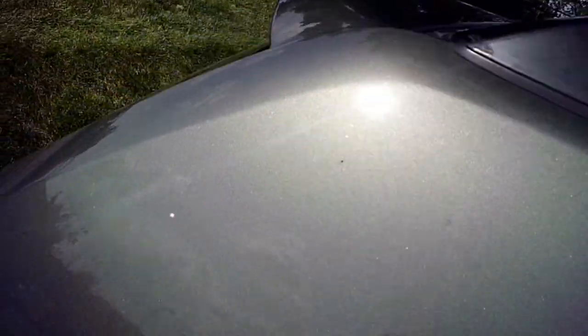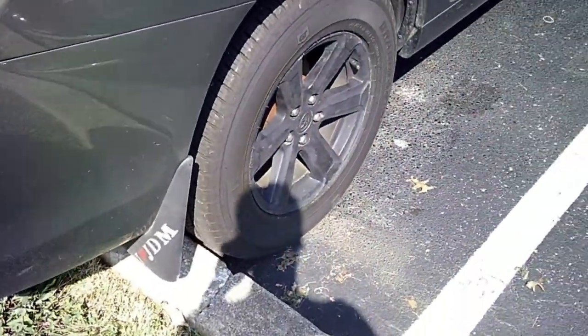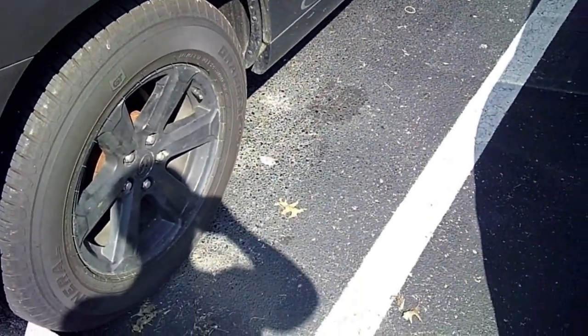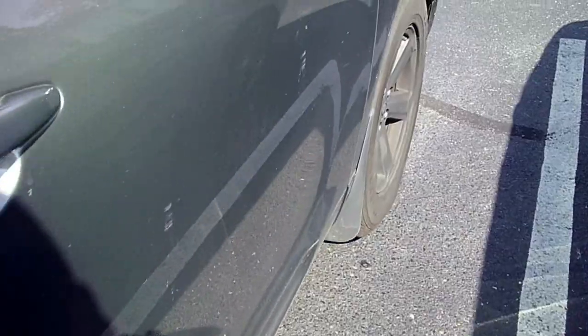I could be wrong about this. It is very possible. But this vehicle has served me well. It has served me through quite a lot of bad weather, quite a lot of good weather. Fuel economy, it is what it is.